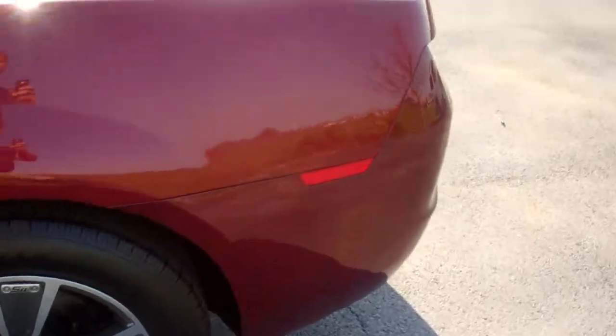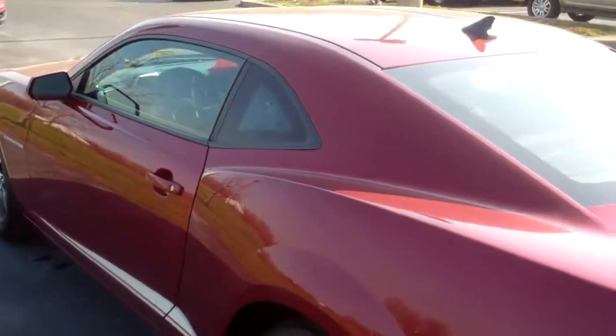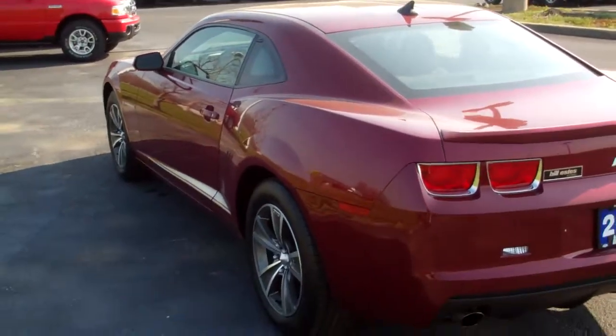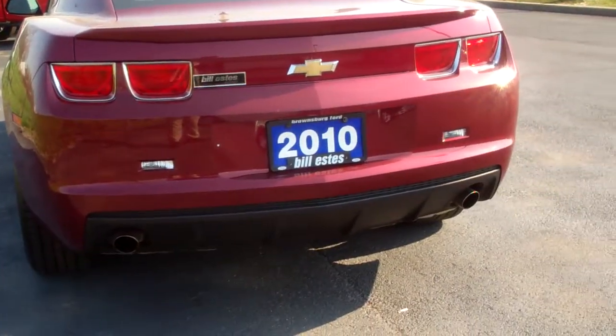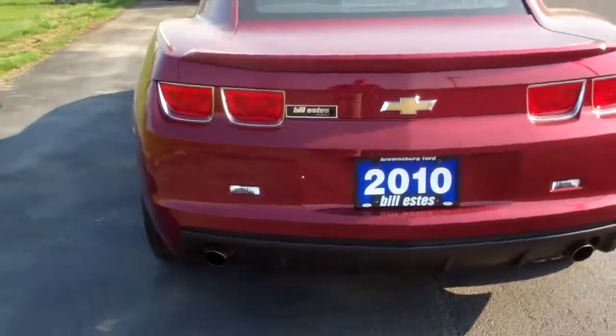Walked around this vehicle many a times. I don't see any dings or dents or scratches. Looks to be in almost perfect condition. This one does have the dual exhaust and the rear spoiler.